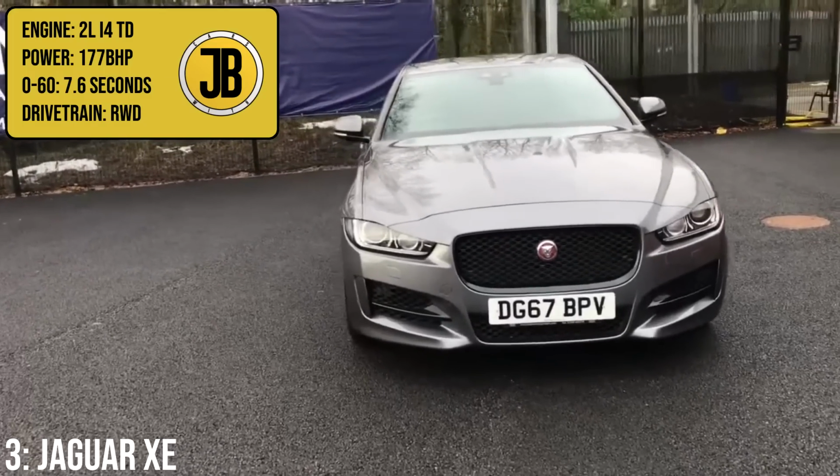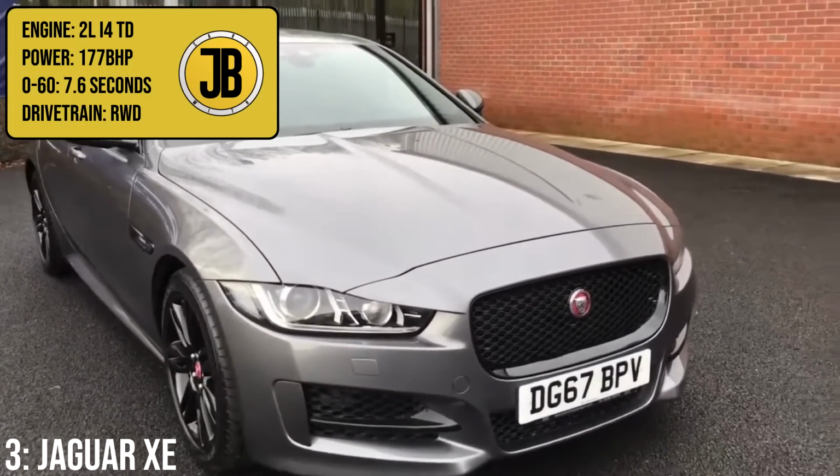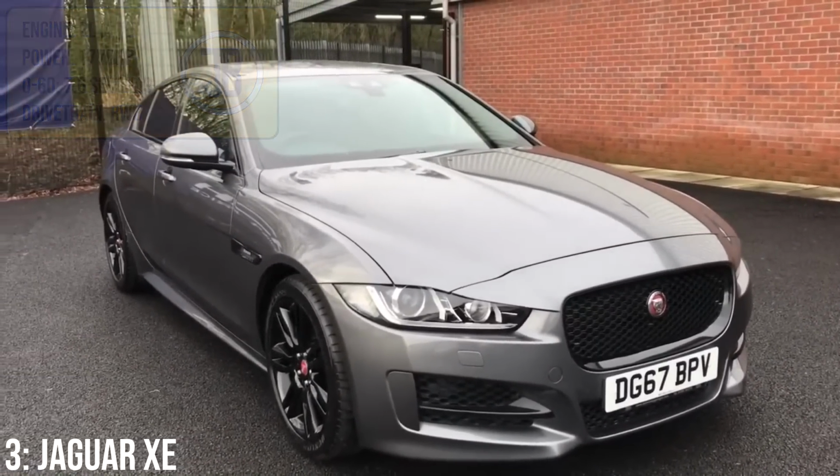It comes equipped with a 2-litre turbo diesel inline-4 engine, which produces 177 brake horsepower and will go from 0 to 60 in 7.6 seconds, so still pretty slow.